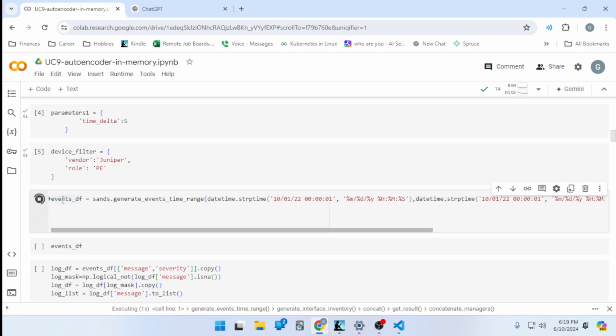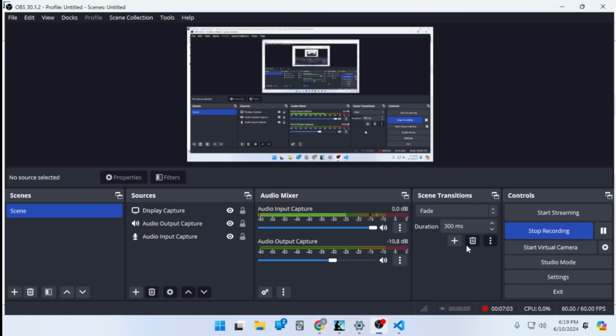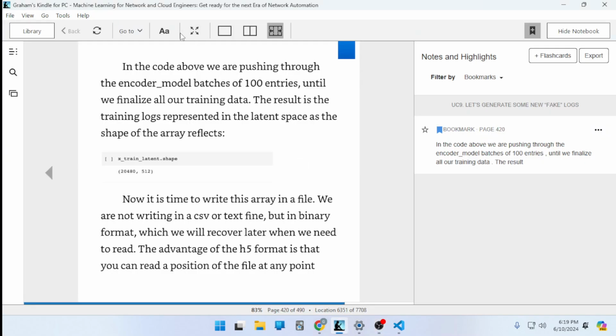Okay, so now the events DF takes about the same time, if not a bit longer, doing it here. So this is a good time to get some reading done. And let me take a quick break. I'll be right back. All right, I'm back. So let's get some reading.